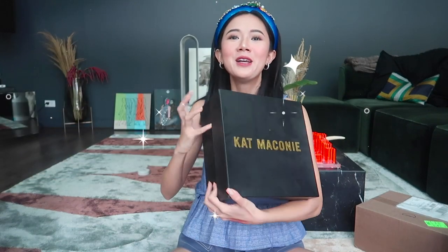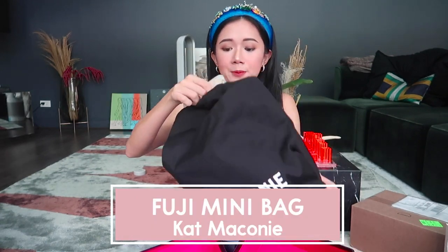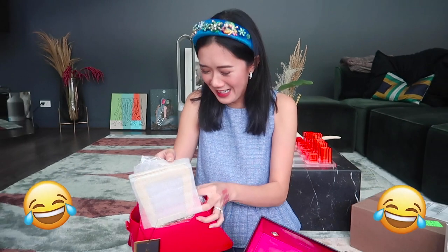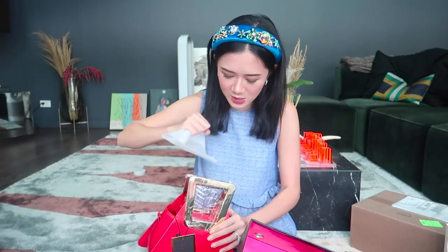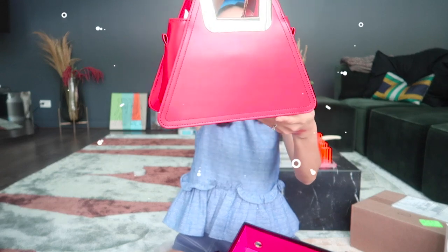Next, okay, there you go. We've got here, freshly unboxed by the Hubs, from Kat Maconie. Oh, this is the bag! They sent me the bag! It's called the Fuji Mini. Look at it, it's so cute! Isn't it perfect for Christmas also? Because Christmas is here. Yoni is such a Christmas Grinch. I married the Christmas Grinch. It's a super cute top handle bag in the fiery red color. Ta-da! Super cute. Looks like it fits a lot of things.